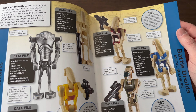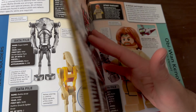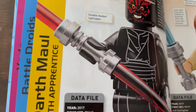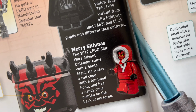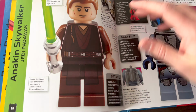Probably not. I'm sure someone did this 2 years ago and did it in a much better fashion than I did. Clark and I call these robots battle droids. Hey, look at that guy. He looks familiar, doesn't he? I think I need to get that Darth Maul in my life. And yeah, that's the one that I need. I need the Christmas one. Merry Sithmas from 2012, just before I got into the game. That's unfortunate. Clark would love this.